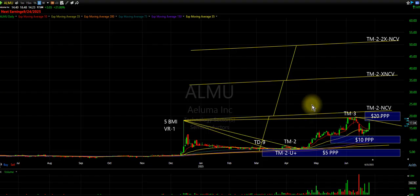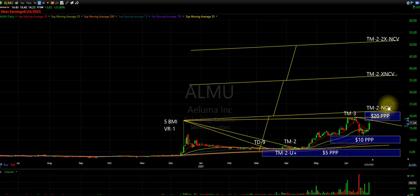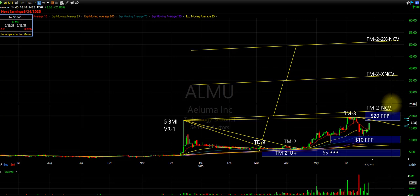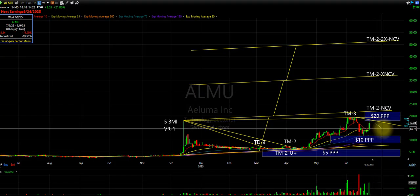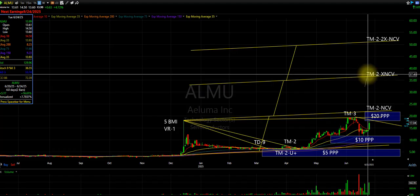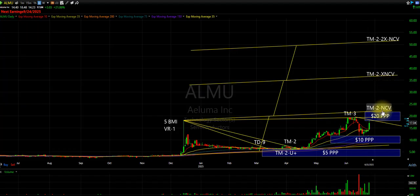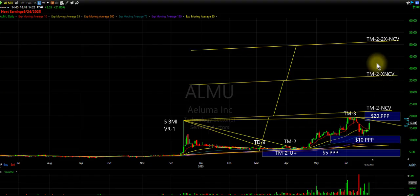Okay, looking at some cycle-based price targets on this. This is based on a TM2 cycle off of lows, a 3.5 plus month cycle. And you can see right here the north channel violation is around $23 or so. That would be close, well, a little bit more than that. That would be a 30 to 40% gain from where it closed today. But if it pulls back to the $15 area, that would probably be a nice 50% pop off of that. Now, when you get to the XNCV, just basically one extension of a channel, it would be pretty much 100% gain on that, and 2X would be close to 200% gain from the breakout point. So, you know, it could go much further than that.